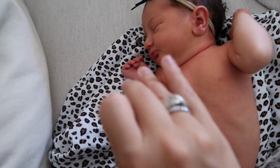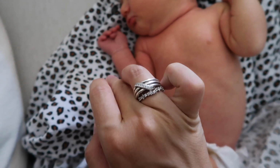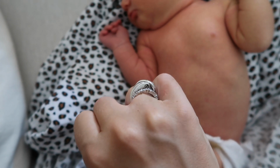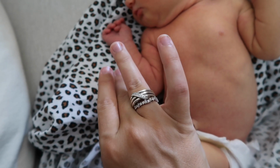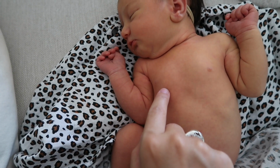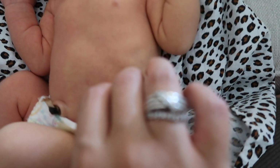Oh, I'll show you this real quick. I don't know if I ever talked about this in any of my videos, but this top ring right here is actually an urn. See that little screw? It has some of Davin's ashes in it. So when we lost Davin, Clark bought that for me. And then he ordered me a little present for her, which is this ring that I stacked below it. Let's see if I can get it to focus.